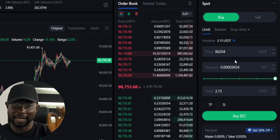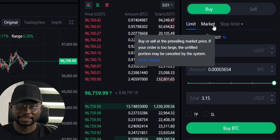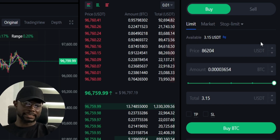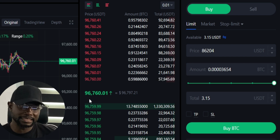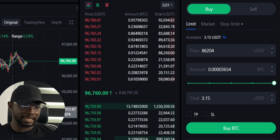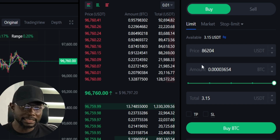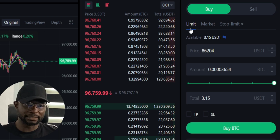Okay, let me show you how to buy. If you want to buy now, there is limit and there is market. Limit means that you want to set it. Maybe you are like, the current price is 96,760 and you are like, I want to buy when the thing gets to, let's say, 94. You can put it here. This is limit. Or let me put it in mobile view.